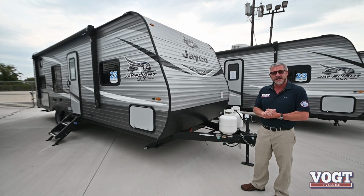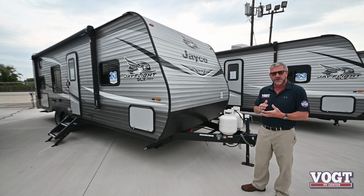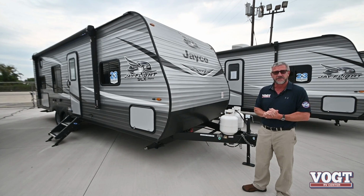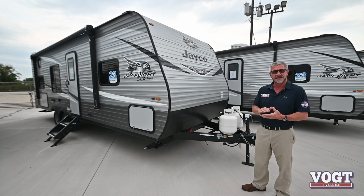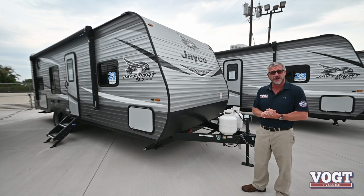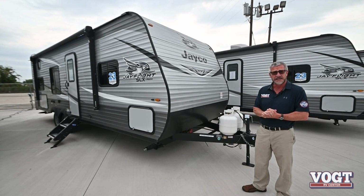One key feature that I always want to say is paramount when looking at the Jay Flight is the 2-year factory warranty. Most of my competitors have a 1-year warranty. This is the best and most superior warranty in the industry and is a great indication of the quality and how the construction of the build is handled.